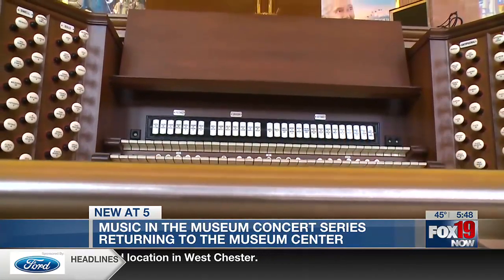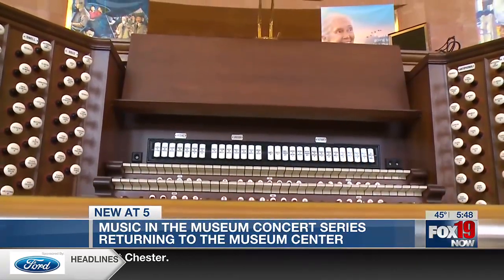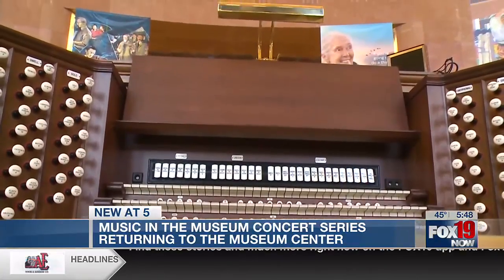Talking about our Music in the Museum series, which is our organ concert series. It's back after 7 years. What better place to have a concert than in Union Terminal's Grand Rotunda? It's a perfect space for it.